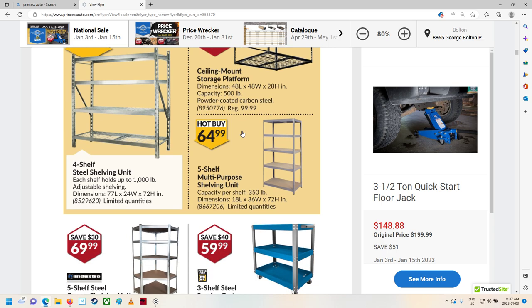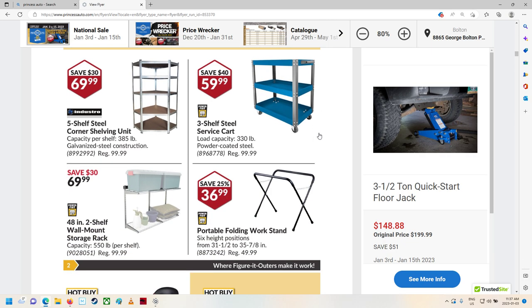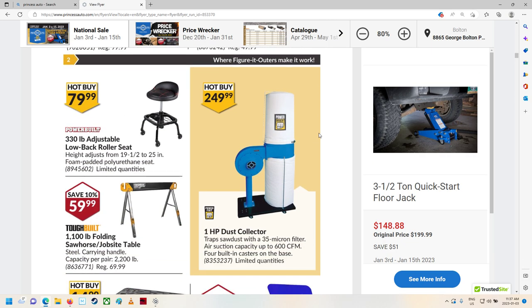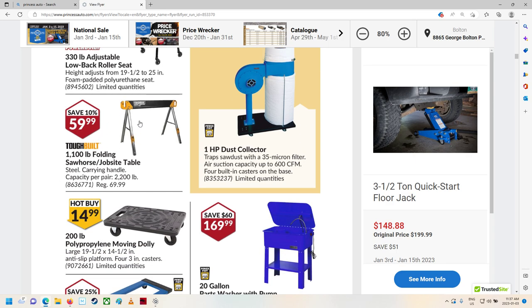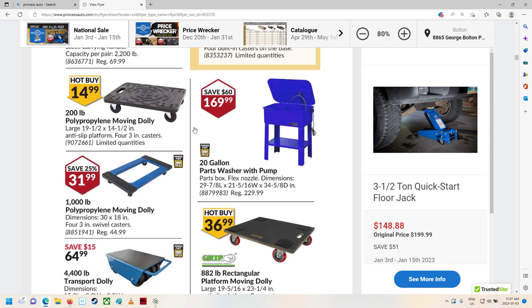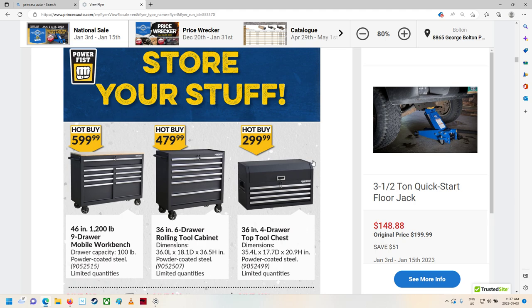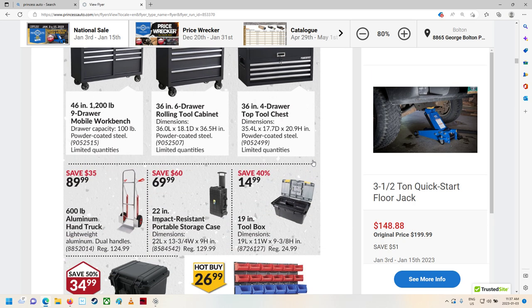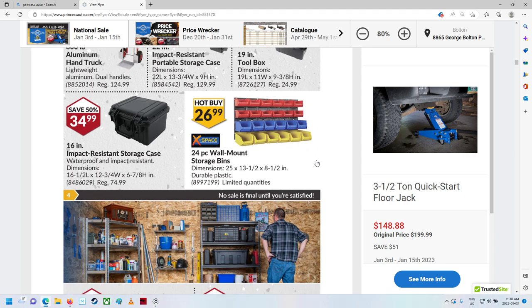That's all right. Oh, that's a neat one. Corner shelving. Vacuum system, dust collector. Folding ramps. I got a set of kind of sort of like these. A little different, maybe. Something like that, though. Parts washer. Some little dollies, moving dollies and stuff. Ooh, nice big toolboxes. Yeah, that's all right. Moving carts and stuff. Nice.